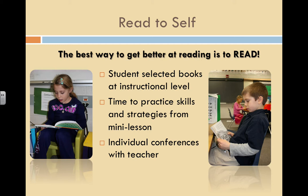During this read to self time, the students will have time to practice skills and strategies that they learned from the mini lesson. For example, today we did a mini lesson learning about beginning, middle, and end. The students were then instructed to go read a book by either reading the pictures or reading the words, and having to apply that mini lesson and find the beginning, the middle, and the end in their own book.